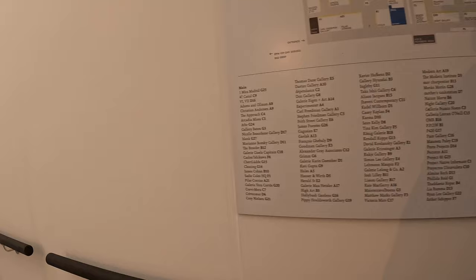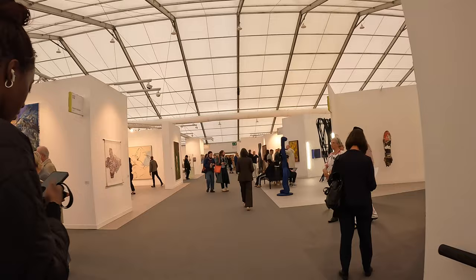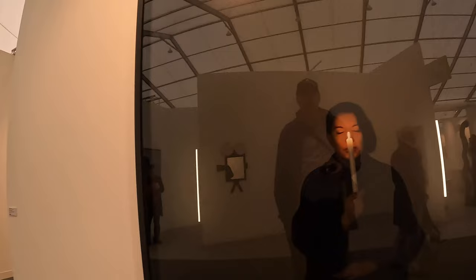Okay, so we'll look at the map and we'll try and dig to that Deutsche Bank Wealth Management Lounge, which obviously we can't actually go in, because we're not that cachet. But let's have a wander through and see if I can dig down to the back of this fair. I'm not sure I've dug down it yet. Funky person with a candle. Let's dig on.